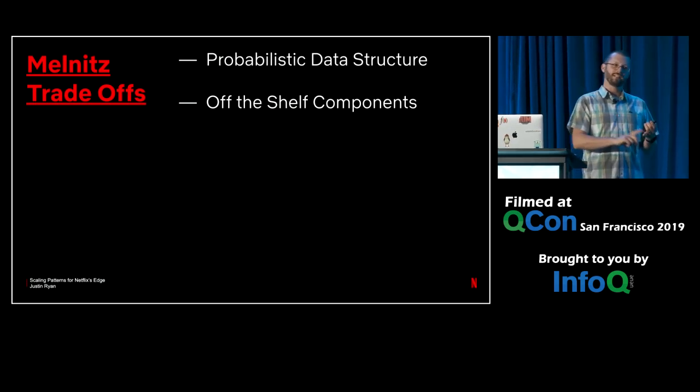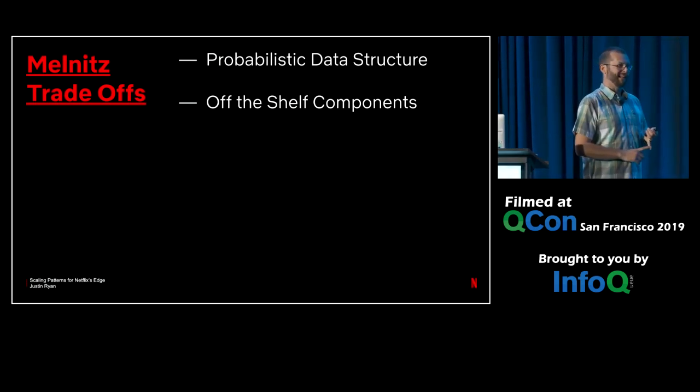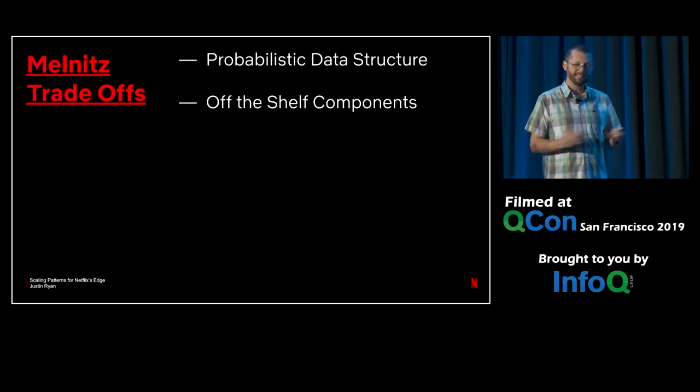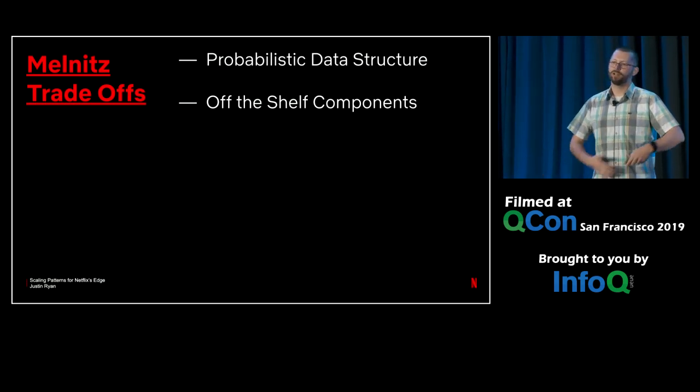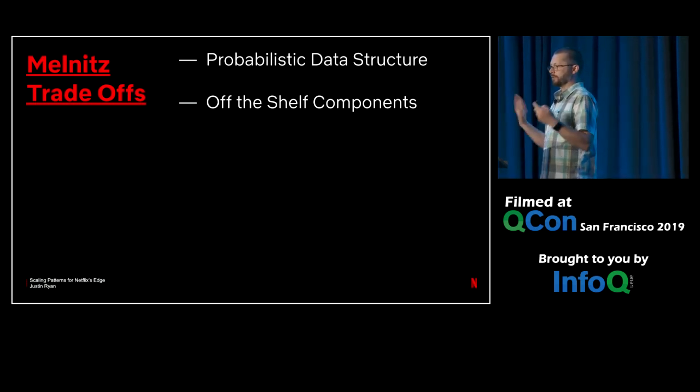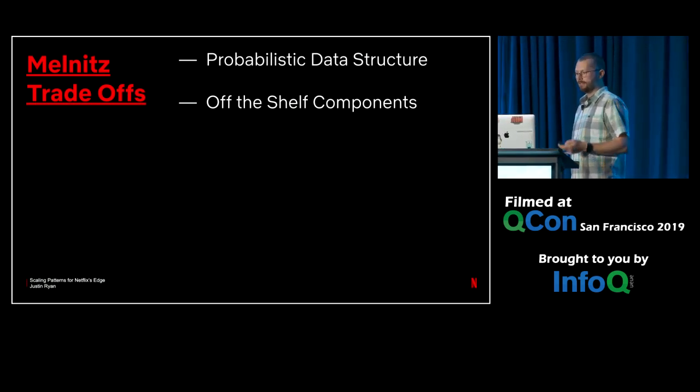Right? So one, there's now a probabilistic data structure in there that I trust every new employee that joins the team is going to have to go to Wikipedia and read up on it. It is a library you do get to call, but you should understand what's going on. So we've traded a little more code complexity to get this neat space savings.